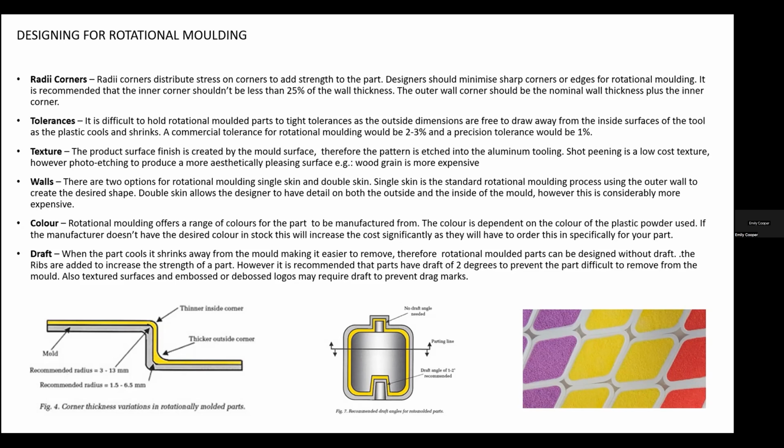So walls: there are two options for rotational molded walls, a single skin and a double skin. A single skin is the standard rotational molding process using the outer wall to create the desired shape. So that has the female tool, which just creates the outside. Whereas a double skin allows the designer to have detail on both the outside and the inside of the mold. However, this is considerably more expensive. With double skin molding, you can have details on the inside, but it is twice the price of a single skin.